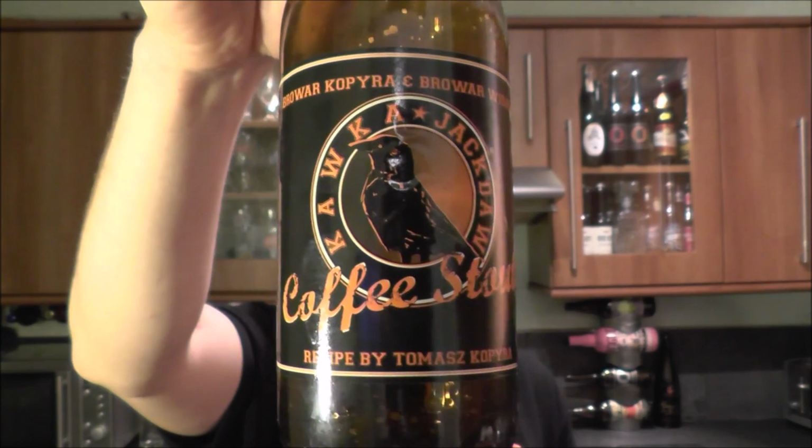What he's done with this is as it says on the label, it's a coffee stout. It's predominantly a coffee stout. It's not meant to be massively hopped. So the hops that he's put in the beer just help kind of balance it and give it a nice bitterness on the back end and a nice fruity finish. But it's not massive. It's not kind of IPA amounts of hops gone in the beer.